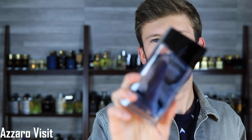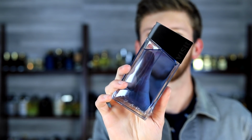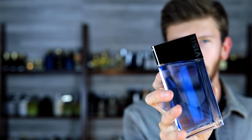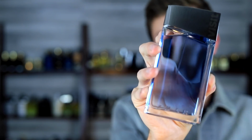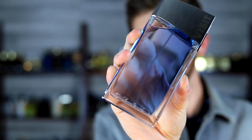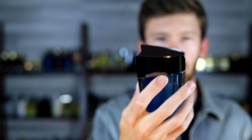I just did a full buying guide video on this lineup if you want to check that out and help you make a purchase. Moving right along, Azzaro Visit for him. Cedarwood, incense, nutmeg, and pink pepper are some of the main notes. So that probably throws you off when you look at this bottle. A light blue bottle, Azzaro across the bottom there. Kind of just like on the Azzaro Chrome bottles, the color kind of resembles Azzaro Chrome as well.